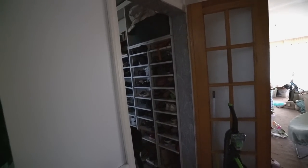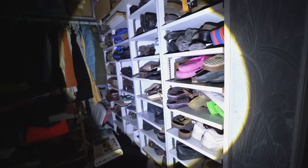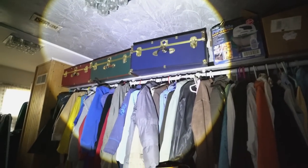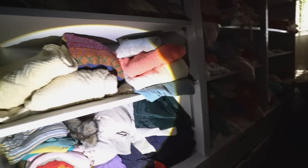Oh my god, I didn't even notice this walk-in closet. Oh my god, the amount of shoes I'm looking at is crazy. Oh, everything in here. All the shoes, sandals, boots. All the briefcases. Oh my goodness. Wow, you could literally fill a whole department store with all the clothes in here.